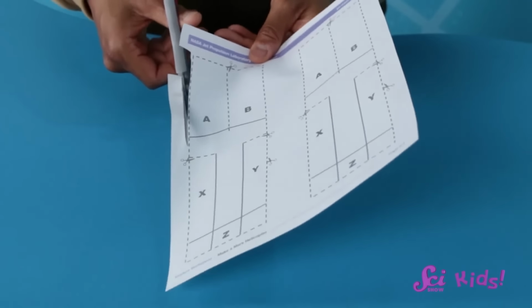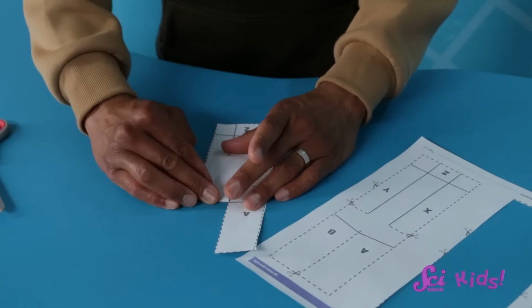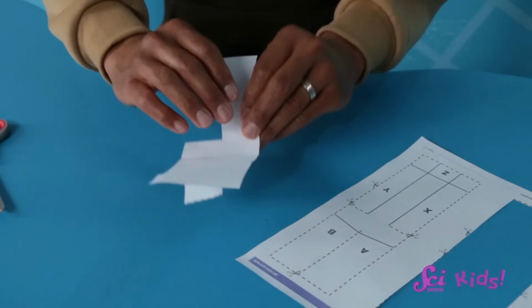First, we'll cut along the dotted lines on this template. Then, we'll fold along the bolded lines here to make our own paper helicopter model. Because it's a model, it should work similarly to how a real helicopter works.